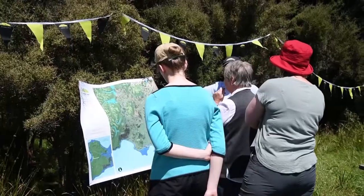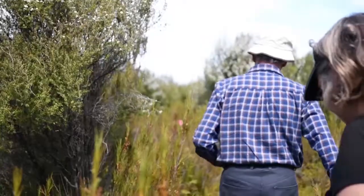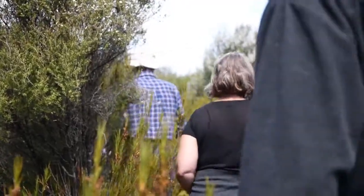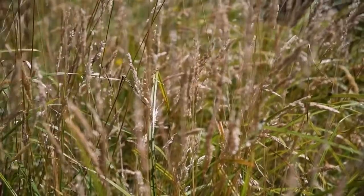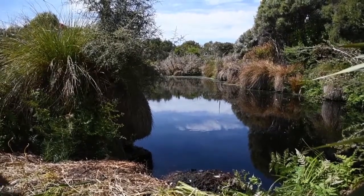The Munros are pleased with what they've achieved, and this tour was for other wetland owners to see what can be done to protect swamps on private land across Southland. Near Invercargill, the South Today.